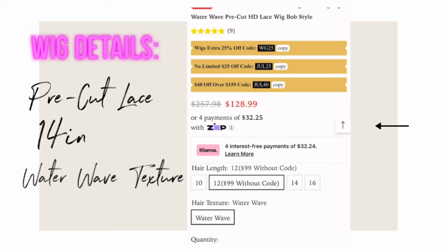If you're new, welcome. So the wig you just saw in the beginning of this video is from VShow Hair. Now it did come with a few goodies, which were some lashes. I will be wearing those, thank you. And it also came with an HD wig cap. So let's hop into the wig details.